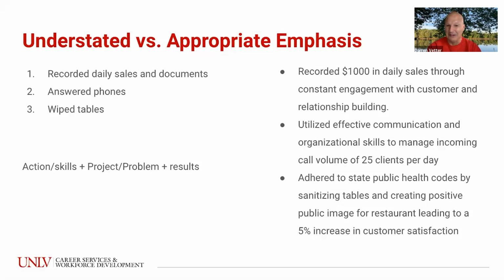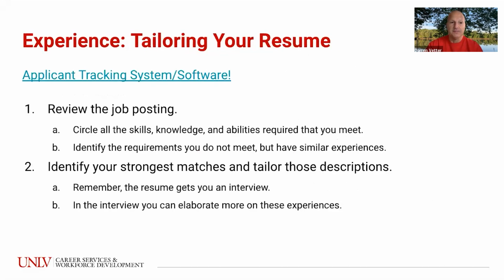So wipe tables, adhere to state public health sanitizing tables, creating public image for restaurant led to a 5% increase in sales. So on the bottom left over there, it says action skills plus project problems plus results. And so this is where you can really have good emphasis on your resume and have good information on what you're showing on these bullet points.